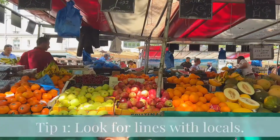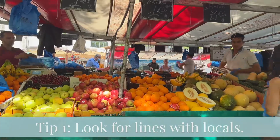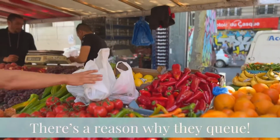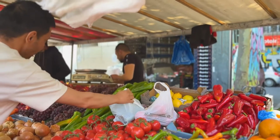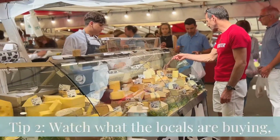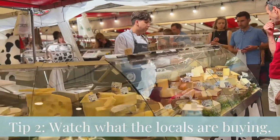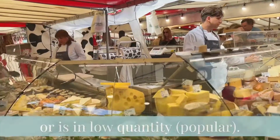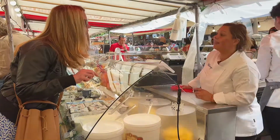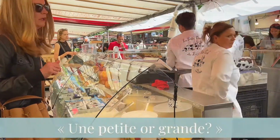My first tip for you is to look for lines with lots of locals in it. There's a reason why they're queuing. It's a popular vendor and you know that you're gonna get some good stuff when you get in line with them. The other thing I suggest is that you watch what the locals are buying, right? If there's low quantity or it's popular, again, there's a reason for it. So go ahead and try it out. Let's listen in on this conversation.